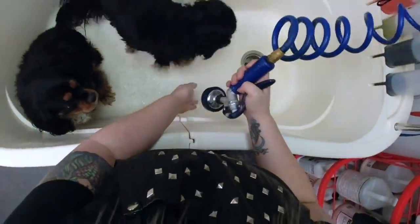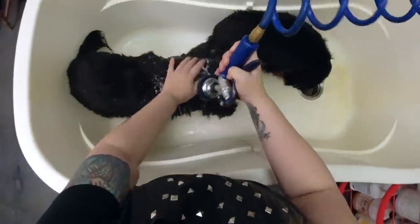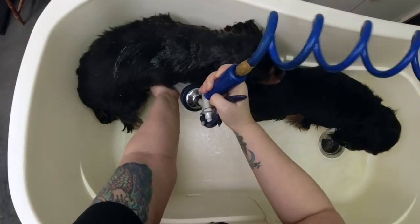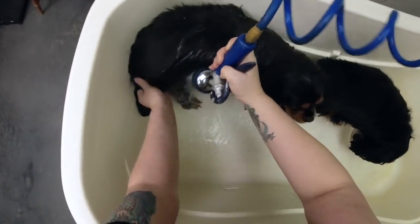So I'm gonna bathe them together. Get the water warm. Cadence is gonna come help me in just a second. She went to go find an apron. Hold on, baby. Like I said, these are my parents' dogs.